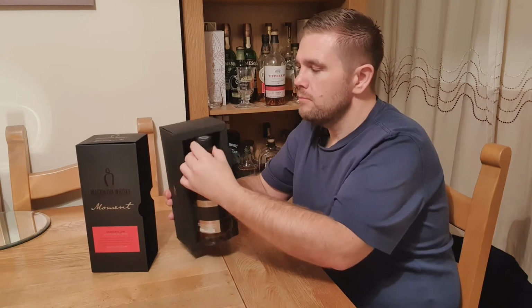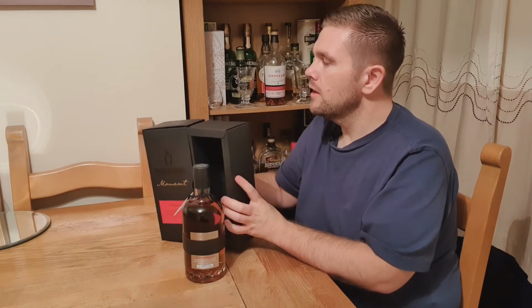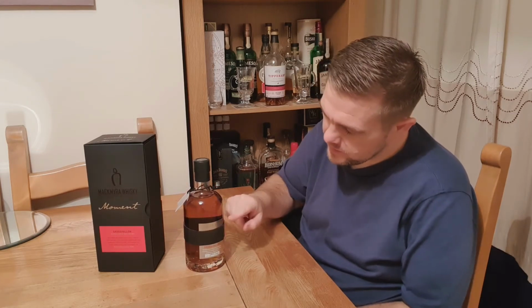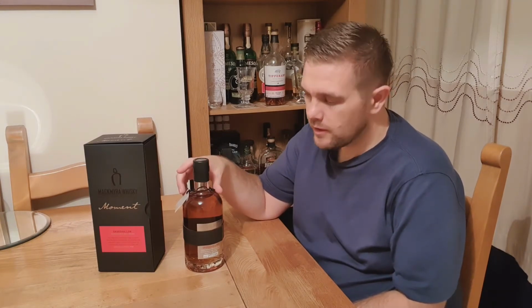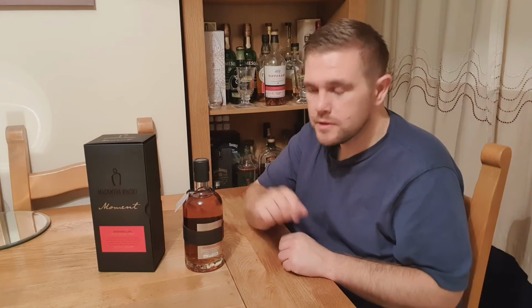As is usual with the Moment range, these boxes are very similar. I have reviewed the Moment Caribbean. I'll put a link up there so you can watch that if you'd like. They all come in this very familiar bottle. It has a recycled bicycle tyre around the waist, and these plaques are something for owners to keep. In Mackmyra's native Sweden, once they finish with the bottle and they recycle it, you can take the band off and you can keep the plaque as a memento for your limited edition bottle.